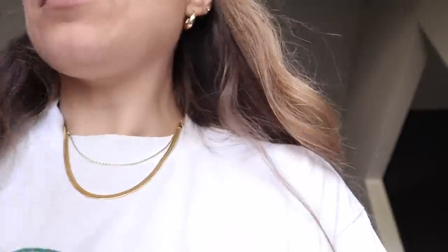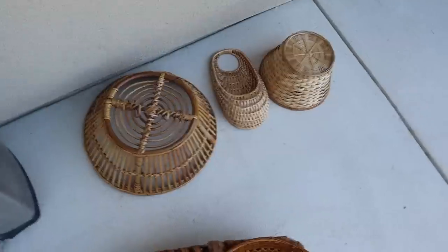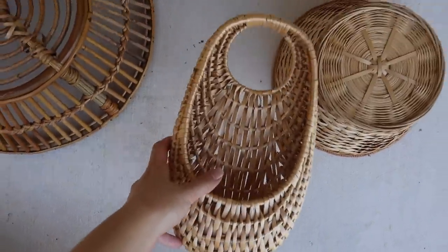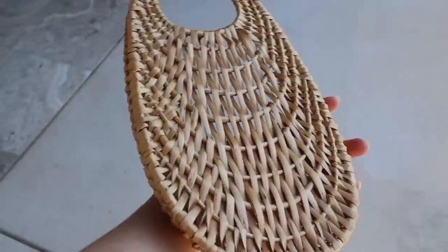Then we'll put him out here. Kinsley, stay. Stay there. I'm sorry, I woke you up. No, stay there. In the sunshine. I already have some water out here that I have. I found this one at a rummage sale for like 50 cents. I thought that was cute.